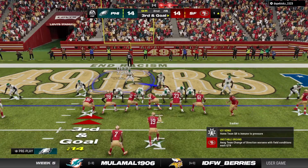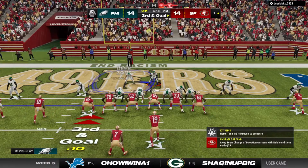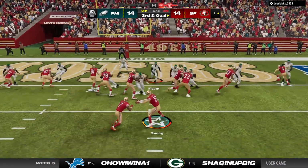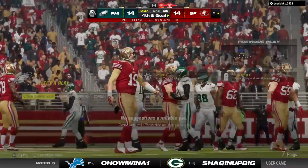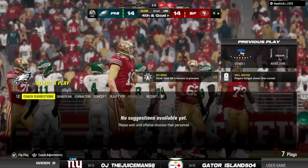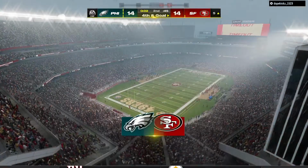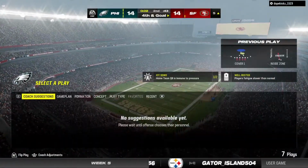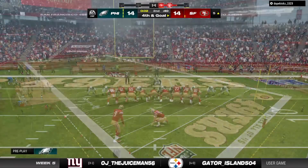Now receiver in motion left. They'll run here on third and goal. And he will not only not get the yard he needed, he goes the wrong direction. Losing 4 yards that time, and now it's fourth down. And we're going to get a timeout with 2 seconds remaining in the second quarter.